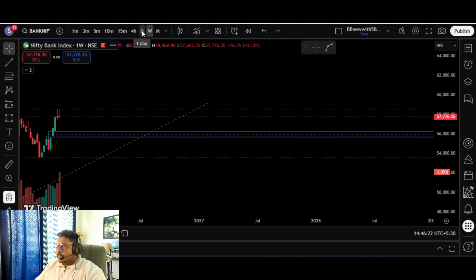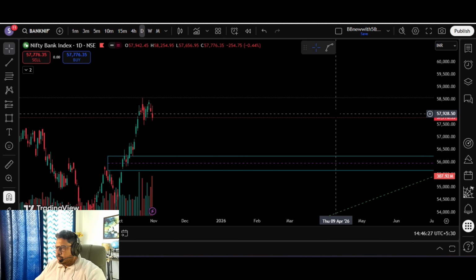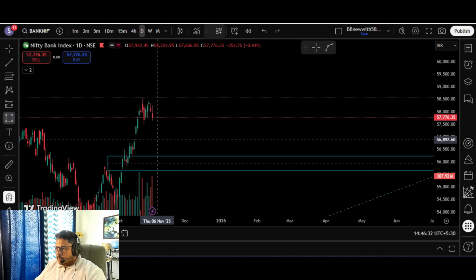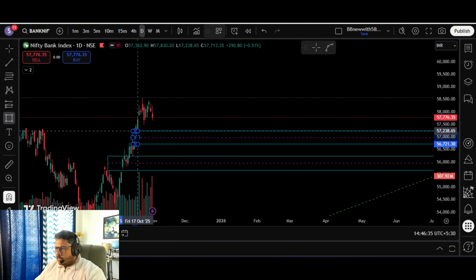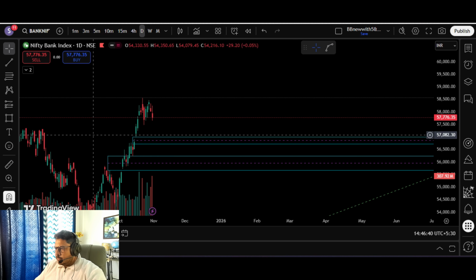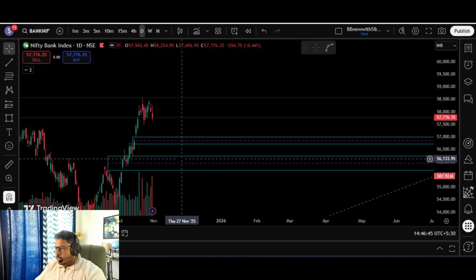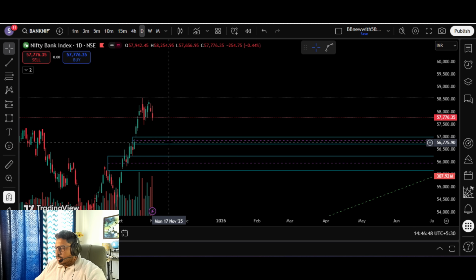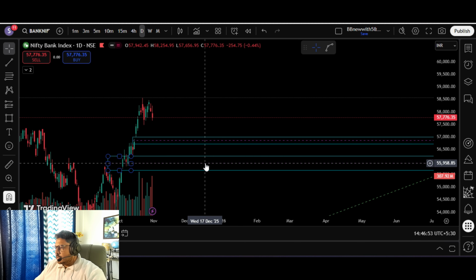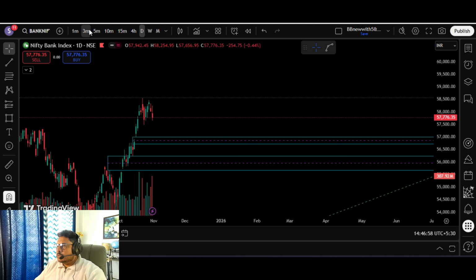And on the daily time frame, do we have any fair value gap anywhere? Let's check that out. There is a small fair value gap here. There is a gap here as well, where there is a possibility that it can drop into this daily gap and then the weekly one. The nearest is at the 57,000 level, and then there is one at the 56,000 level, which can act as a good support for us. This is on the daily time frame.